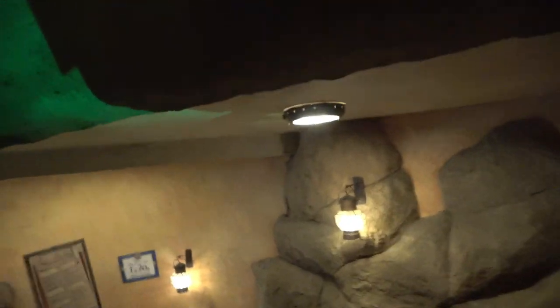So, now we're going down into the water park. You are actually allowed into a little bit of the water park. We think you're allowed down here, it's open. That's where we walked a second ago. But down here is where we're going to be heading tomorrow.